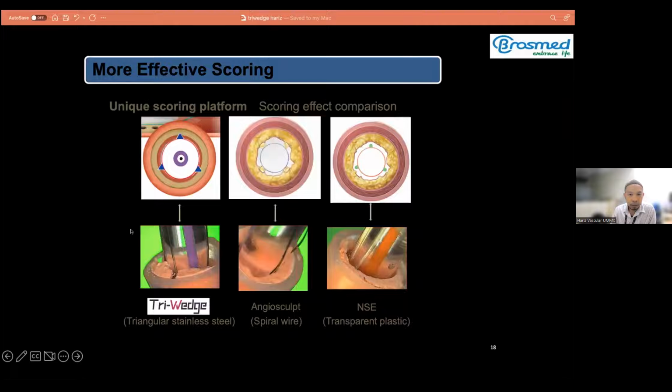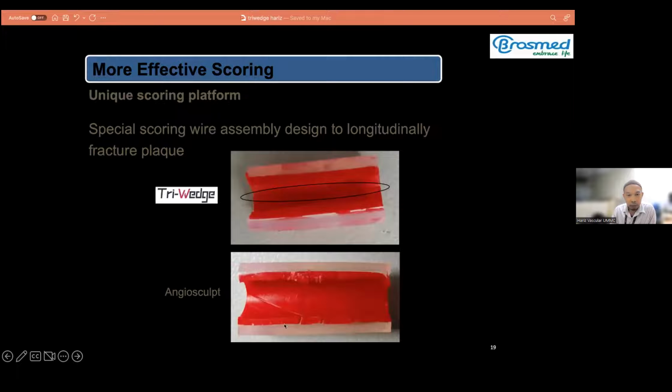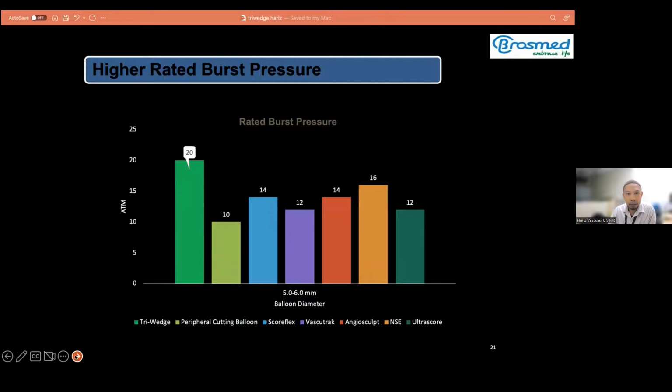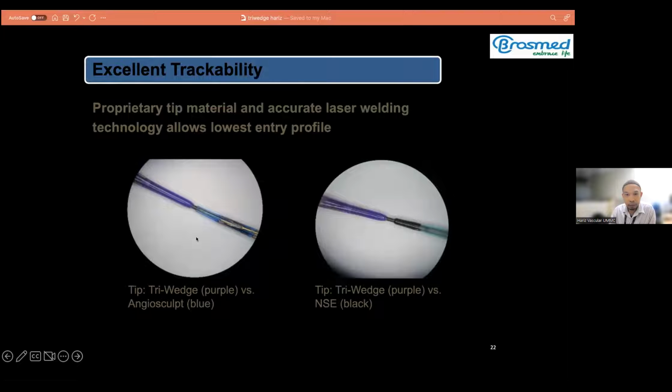Okay, so this is how it looks when cut. And comparatively, this has been mentioned by the product engineer just now. Also, the inflation pressure is actually lower compared to other POBA. And if you want to go higher, up to 20, you also can do it. And the profile of the Tri-Wedge, if you want to insert it, is less traumatic to the vessel as well, especially if you want to slide through heavily stenotic and calcified lesions.